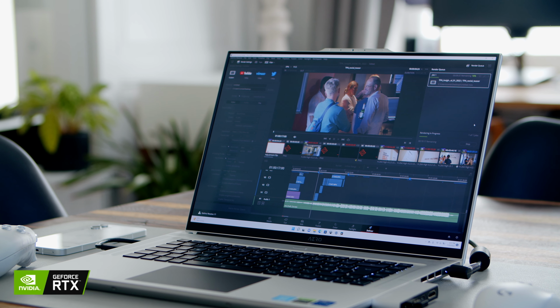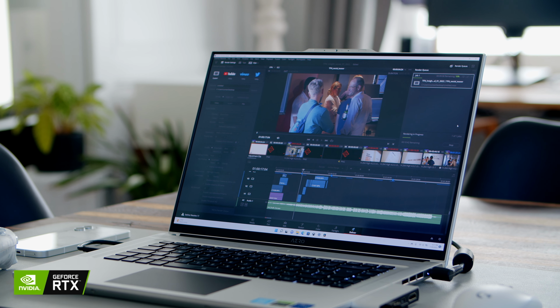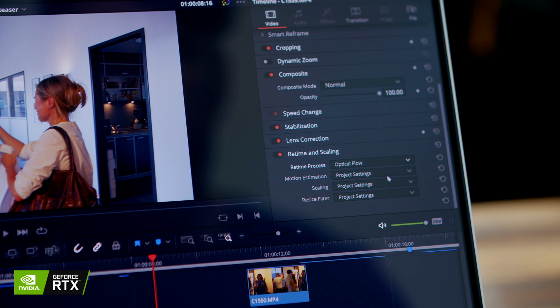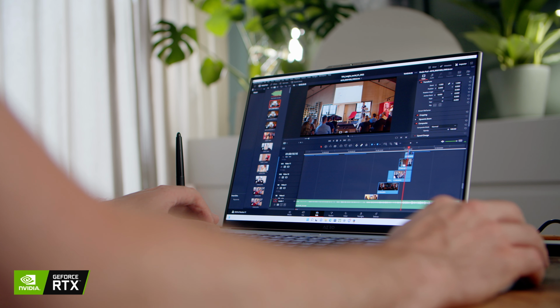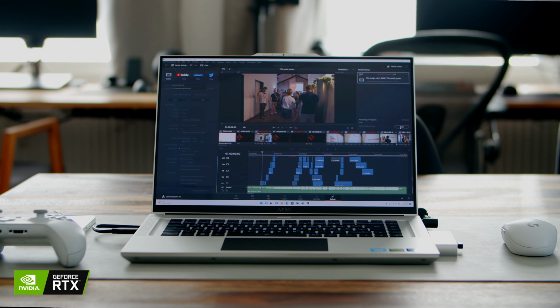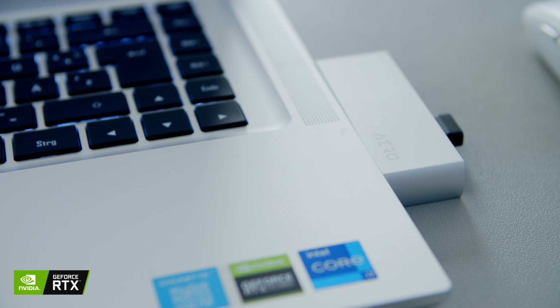I edit all of my videos with Blackmagic's DaVinci Resolve, and this program just loves fast GPUs with tons of VRAM. Good thing my AERO comes with a top-of-the-line 3070 Ti, that enables me to smoothly edit footage from my Pocket Cinema 4K without generating proxies or pre-render too often. Once you are done and happy with your edit, render times are pretty damn solid as well.